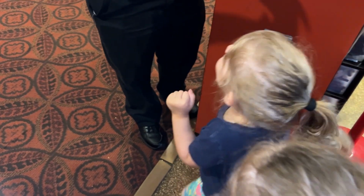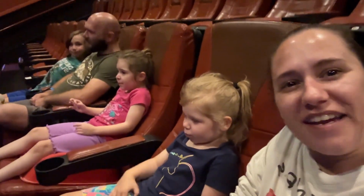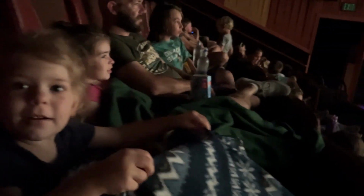The first on your left. Thank you very much. We are all set up and waiting for the movie to start. Look at the girls with their blankets. That's so cute.